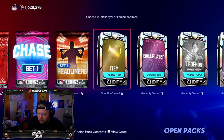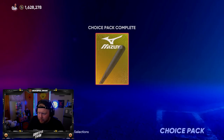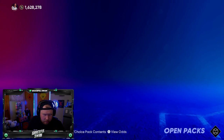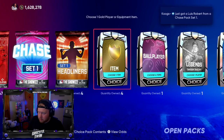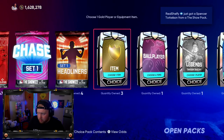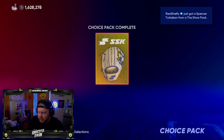Okay, that was worthless. Gold items. Okay, let's just get rid of all these. I don't even want these in my sight. Boogs is literally pulling every diamond in the book. My man ain't even gonna need to buy any because he's just gonna have them.